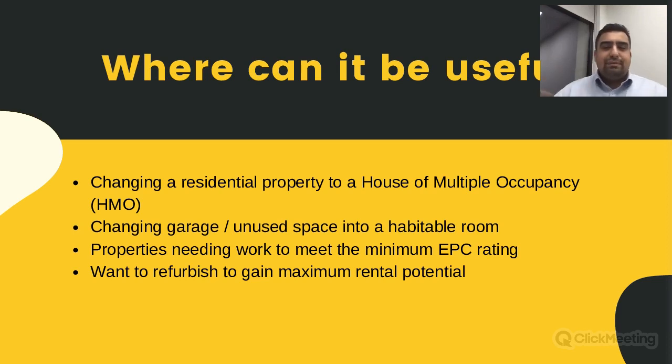Let's say after 3 months, or between 3 and 6 months, you've done the works that needed to be done. You've partitioned it into a HMO, put in fire doors, whatever's needed. Then basically what happens is you contact the lender, and they'll send the valuer back out to the property, and they'll ensure that the works that you've said you're going to do have been done. And then they will confirm to the lender, yes, we're happy that the works have been done. Now the property has increased in value to X, and now the rental potential is Y.